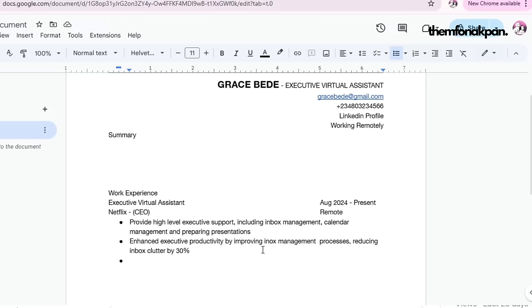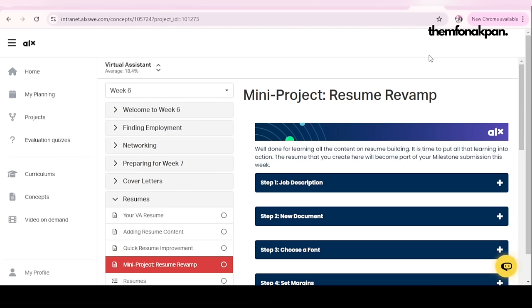Okay, so for our third bullet point, I want to teach you something. If you feel like your brain is not in the mood to start thinking about the things you're doing for the CEO of Netflix, or you don't know how to quantify your achievement, let me teach you how you can do that with the use of AI. We're going to be using ChatGPT. I feel like Gemini has treated you people so badly last week. So to get the job description we're going to be working with, we're going to use 24/7 VA.